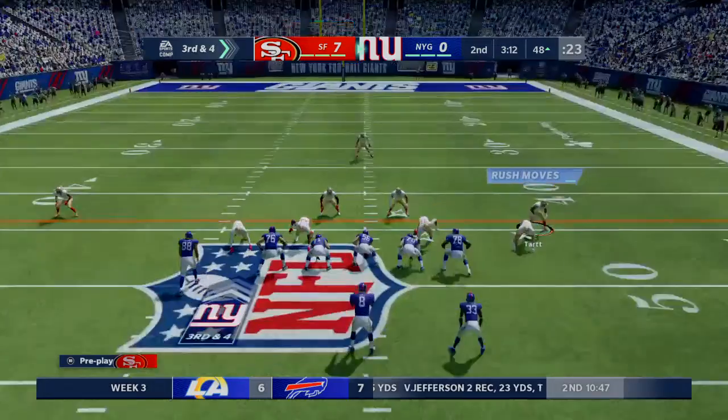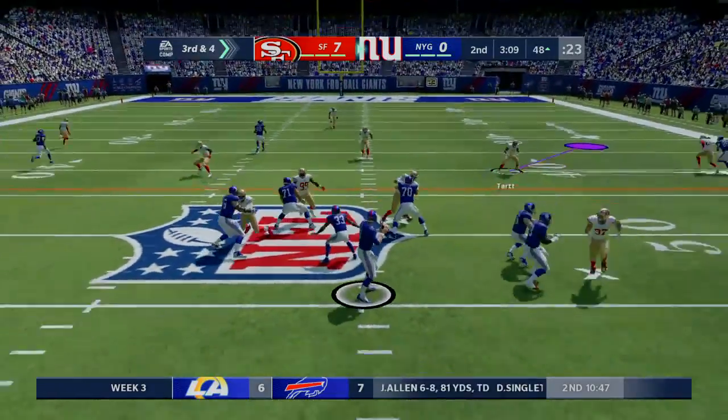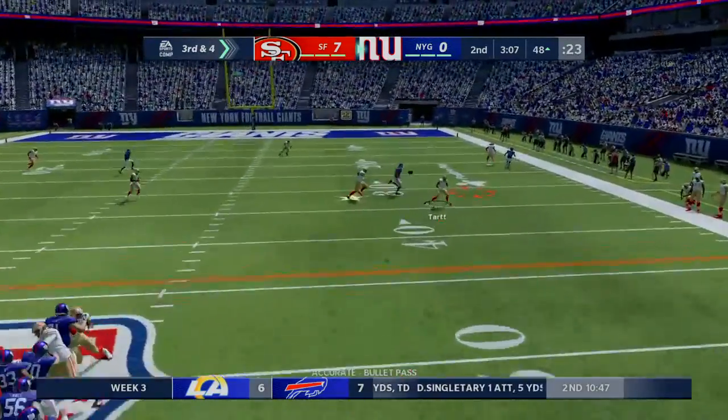General manager, personnel department, college scouts, it all came together. They evaluated it very well and got a nice payoff.